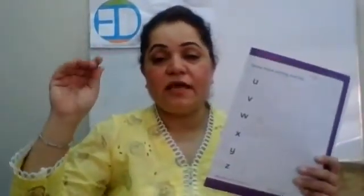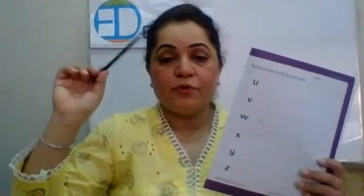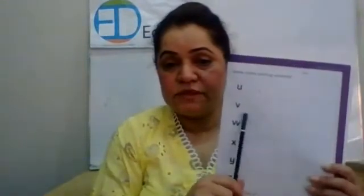So where's my lead pencil? Yes, hold your lead pencils in your hand. And put the book flat on the table like this, so you'll be able to write properly, nicely. You need to sit comfortably to write nicely, okay? So we are doing this page number 71.